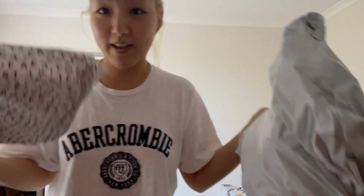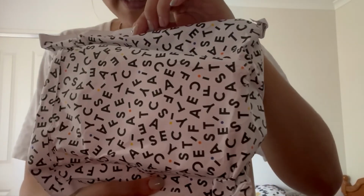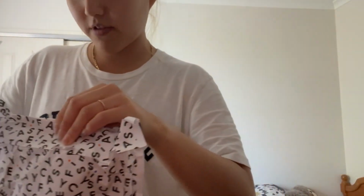Hello! Machine stuff in my Castify case. Oh, it's the first time ordering from Castify. Really nice packaging. It goes Castify, Castify, Castify, Castify, Castify. Paper. Environmentally friendly or whatever. I ordered 2 cases for mum and myself.